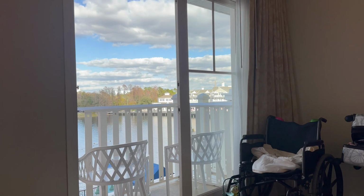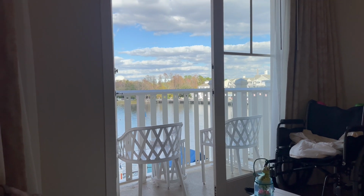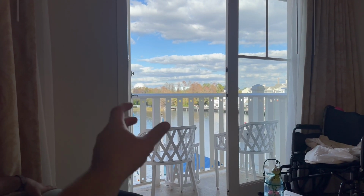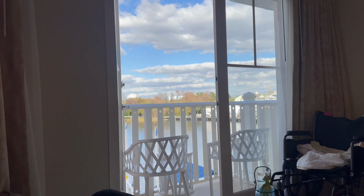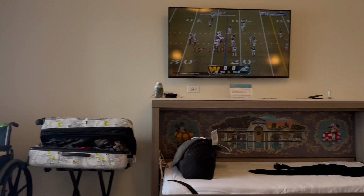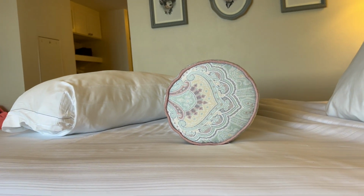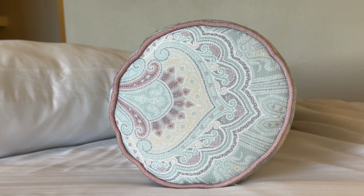All right, the view from the couch. Look at that. You know what's really good too? These railings, you can see through them. And it's low. There's some places, even the Polynesian, the railings are thick, the classic Polynesian. So when you sit, a lot of your view is blocked. So yeah, that's really nice. And I love this decorative pillow. That is nice.